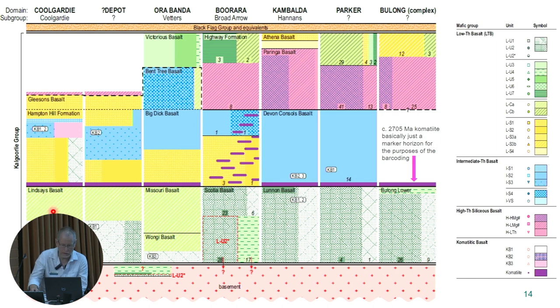And when we read this stratigraphic chart, if we do recognise a stratigraphic difference between, for example, in the Lindsay's basalt, if we do feel confident that these LC magmas up here typically override the LU magmas, then we're displaying that on the chart. If we're not sure, then we're putting them side by side, and the proportion of these boxes is relative to the number of samples that we managed to collect from those particular groups.